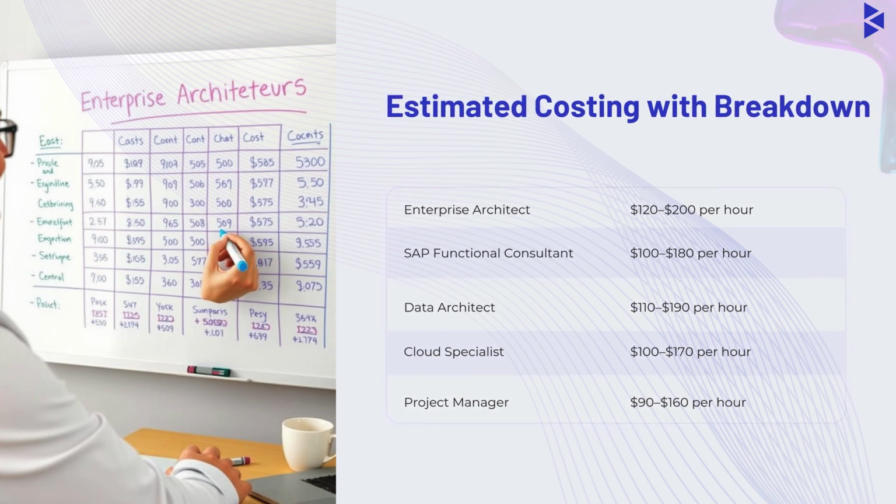Our Enterprise Architect rates range from $120 to $200 per hour. For an SAP functional consultant, the rate is $100 to $180 per hour. Data architects are priced between $110 and $190 per hour, and our cloud specialists range from $100 to $170 per hour. Finally, our project managers are available at a rate of $90 to $160 per hour.